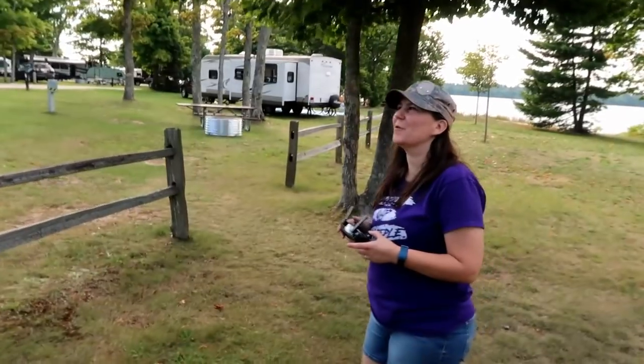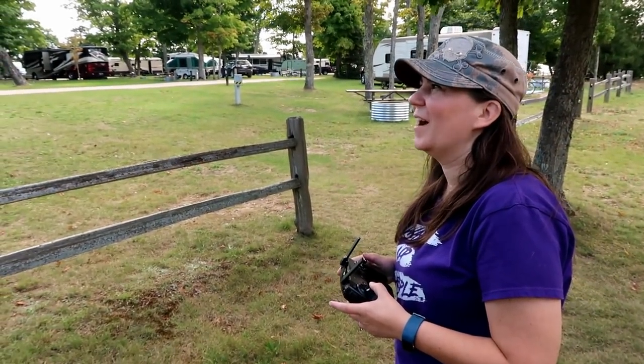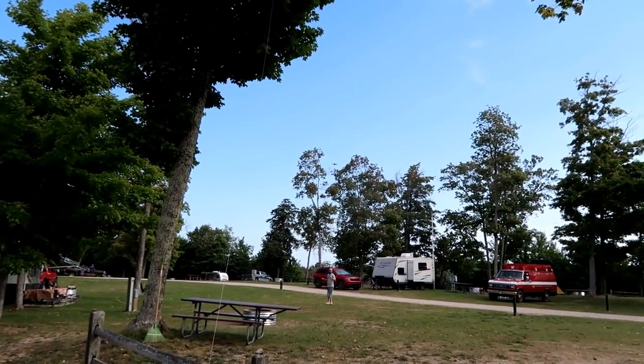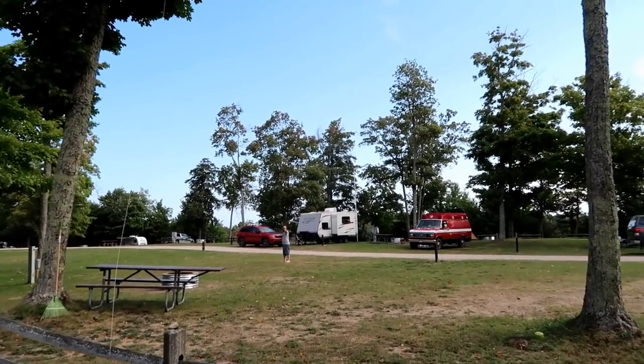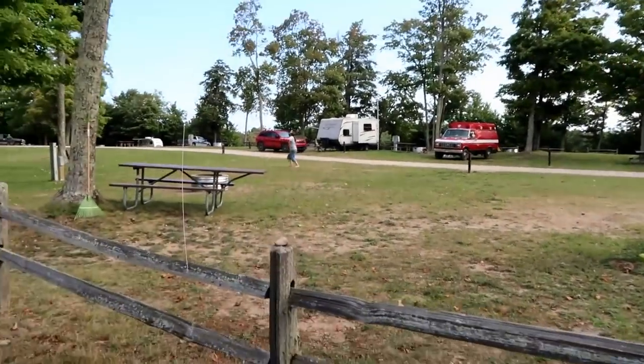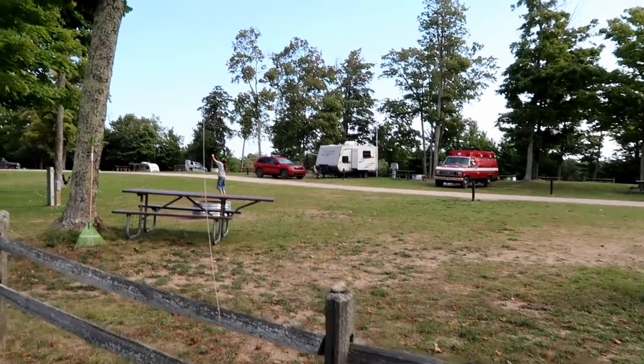I'm trying. It doesn't want to come down because it sees that thing. How are you doing it? I'm doing it. I see it. It doesn't want to come down because it sees the metal. It's going. Yeah, come towards us. Yep. Hey, the rock came out. We almost got hit in the head with a rock. That was awesome.